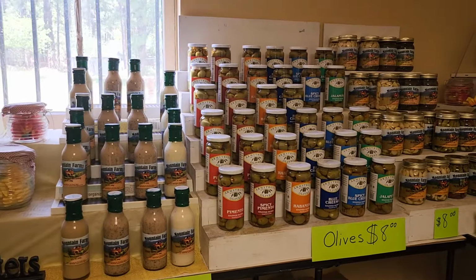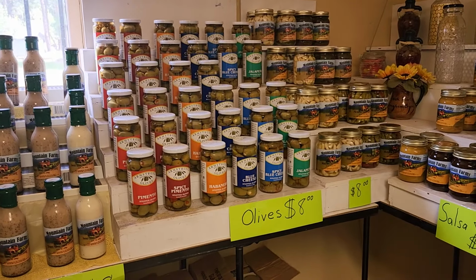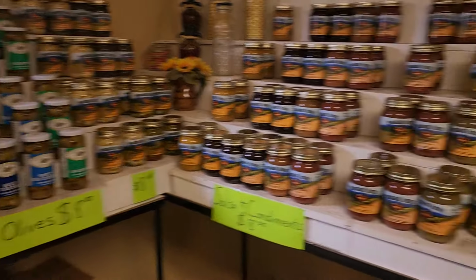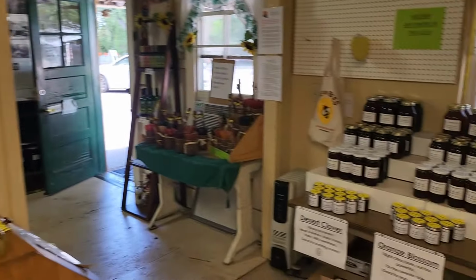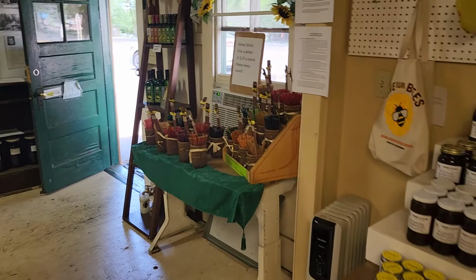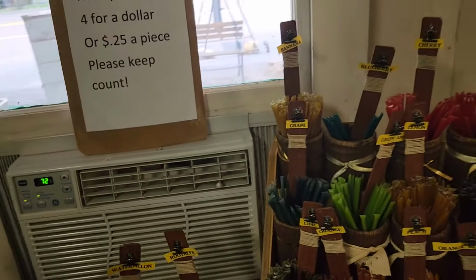Oh, and check that out. Salsas, jellies, desserts. I gotta tell you, I'm a huge olive fan. So just seeing your spicy blue cheese and jalapeno olives, that's enough to bring me back. I'm excited about that. And then for the kids, we have honey sticks, which are just little straws basically filled with flavored honey. Oh, wow. You bite off the end and you can suck on it. Those are $0.25 a piece.